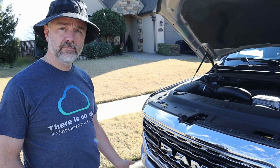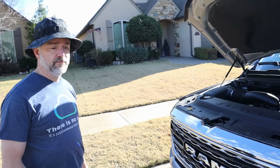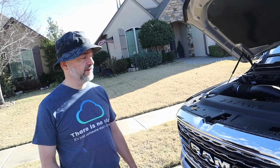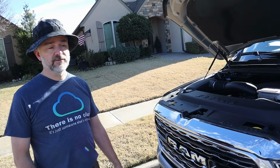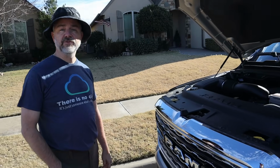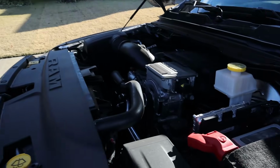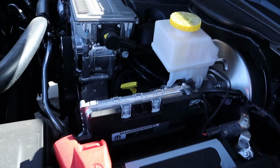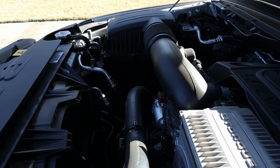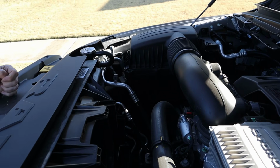So speaking of gas mileage, you drove up from Dallas, what did you end up getting? About 20 miles to the gallon. That was on the highway. That's pretty good. That's actually really good for a truck, especially one with the Hemi and the V8. So that was pretty impressive. And there was quite a bit of traffic between here and Dallas when I drove up. I think once it gets more broken in, I think it'll get even better.